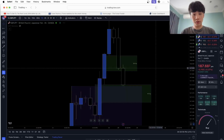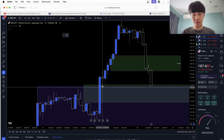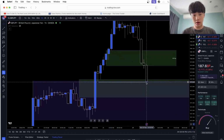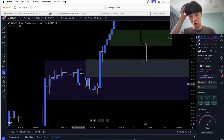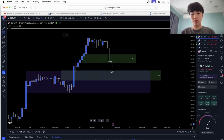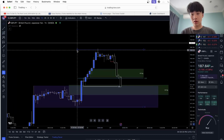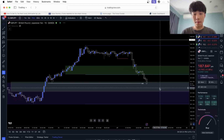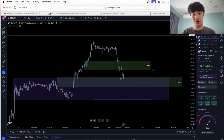On the 1-hour, I want to see it sweep this low as just a draw. And obviously we got this whole area which is accumulation, and you could say that this range is the EQ, so we'll see how this candle plays out. But yeah, fill this stuff, put some orders on the accumulation.